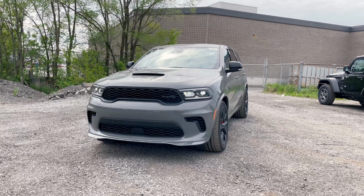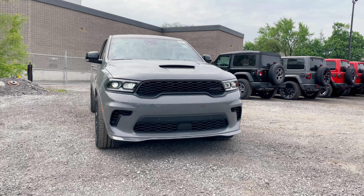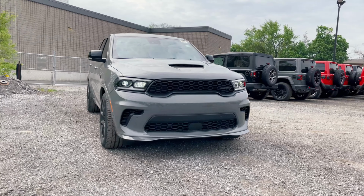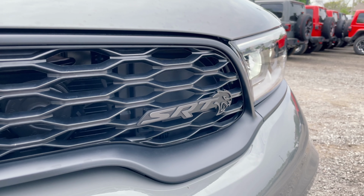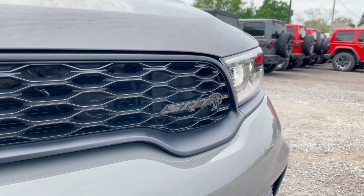all of the Durangos for 2021, which looks absolutely beautiful. Also, if you take a look at the bottom of the front bumper, you can see kind of like a lip spoiler. It looks really nice. And of course, a Durango Hellcat will not be a Durango Hellcat without the SRT Hellcat badging, which you can see all around the vehicle.